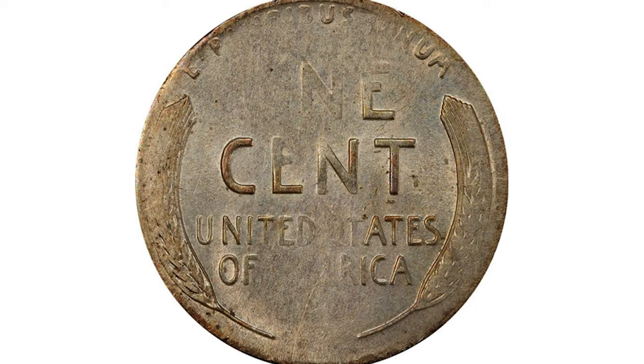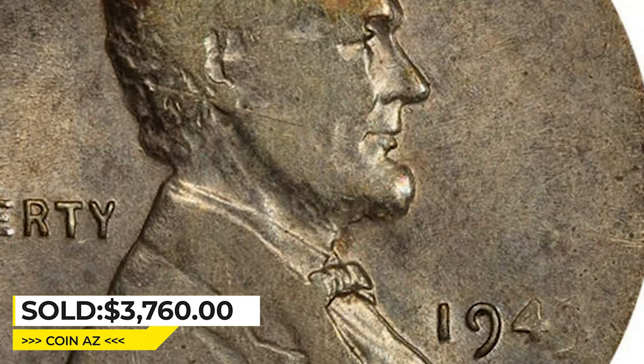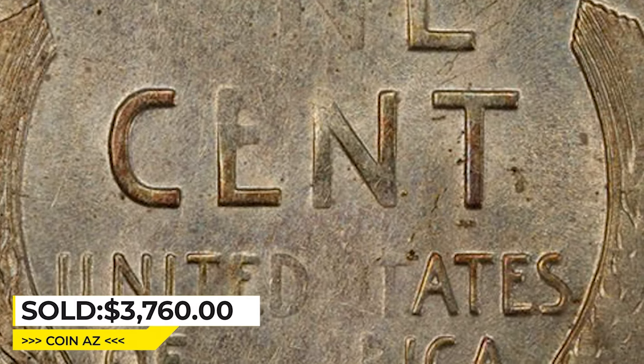There is no steel to be found anywhere. It ended up selling for $3,760 at Legend Rare Coin Auctions.